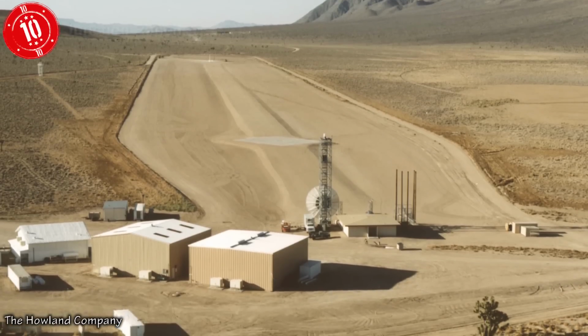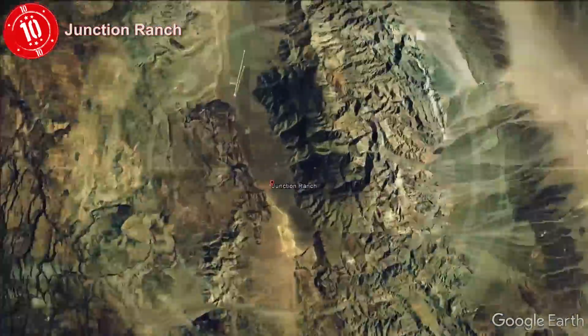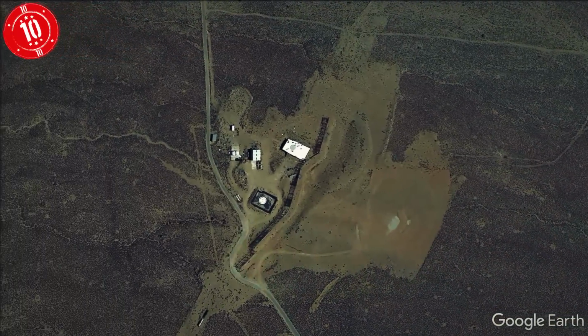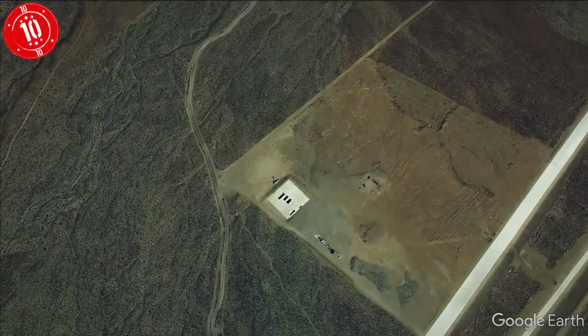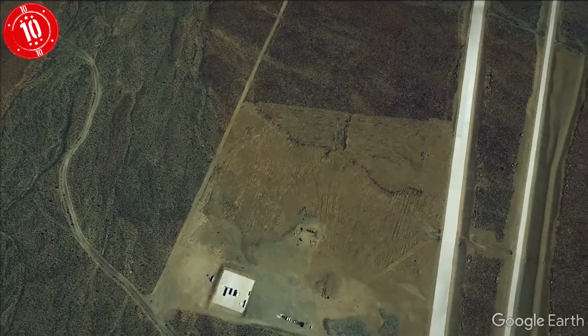Number 10, Junction Ranch. Our first stop is in the middle of the Mojave Desert in California, USA. Zoom in and you might think that you can see all there is to see. This Army testing site features military vehicles, some sort of runway, and a series of strange geometrical patterns built into the ground. But when you get in closer, you will see that not everything is on display.